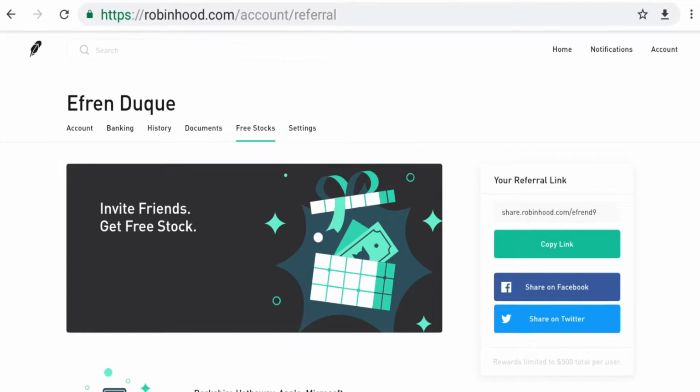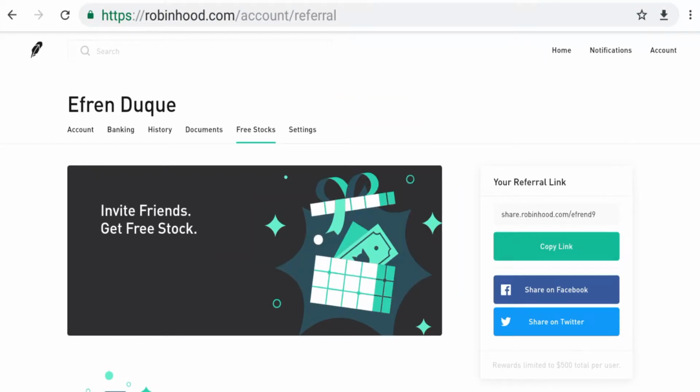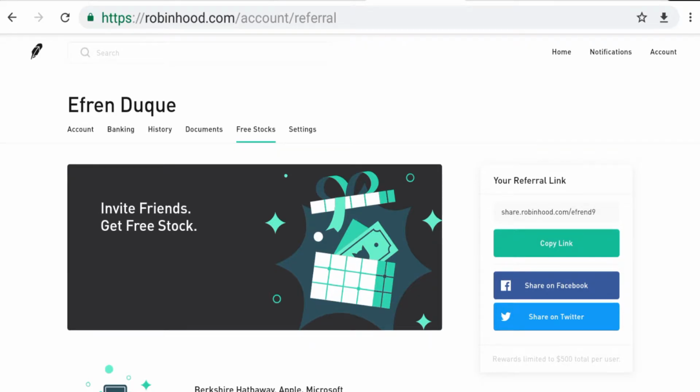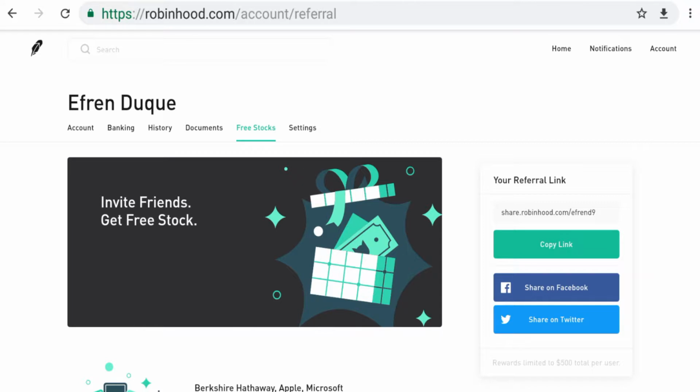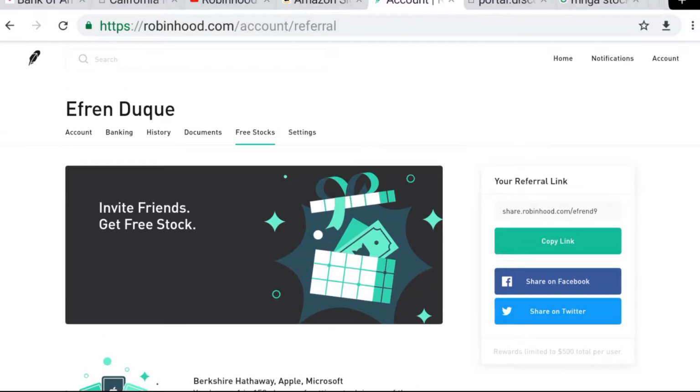So anyways, this is what you can expect when you receive a free stock. Right now I'm logged into my Robinhood account and I went over to the free stocks tab right here. Once you create an account, you're going to get your own referral link that you'll be able to share with your friends and family so that you can be receiving stocks. It's down right here on the right side of the page. When you get a free stock, you just have to scroll down. Here's some information on the program.